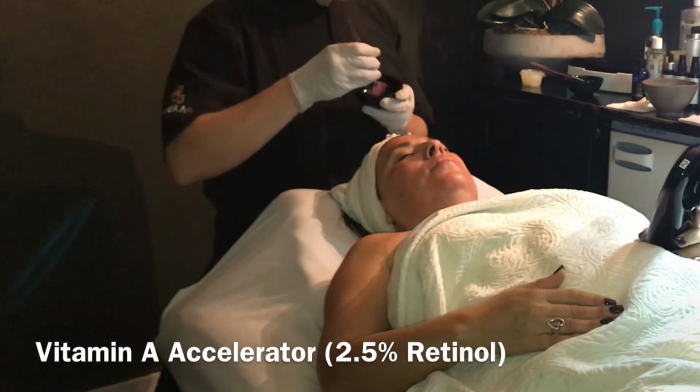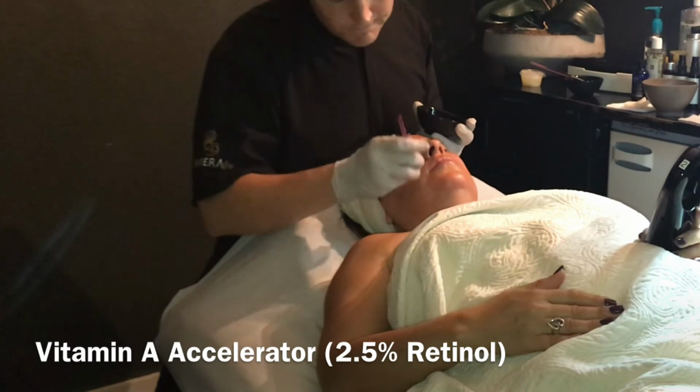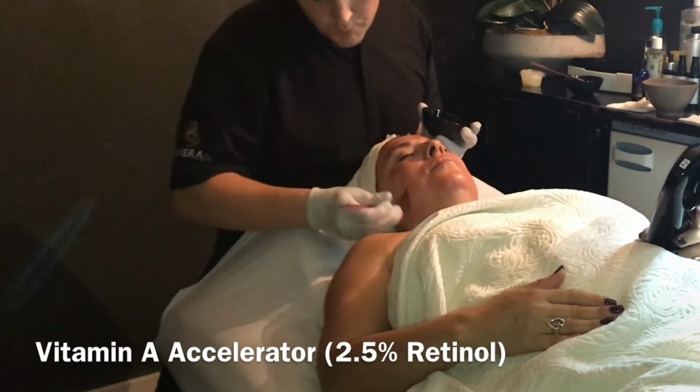Since I applied 3 layers of Mandeliclear, I'm also applying 3 layers of the Vitamin A Accelerator, allowing for 5 to 7 minutes between each layer.